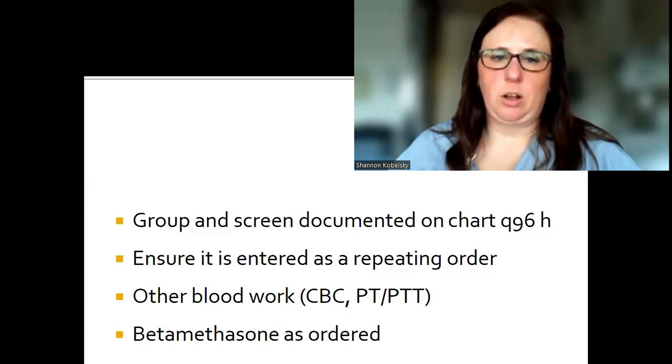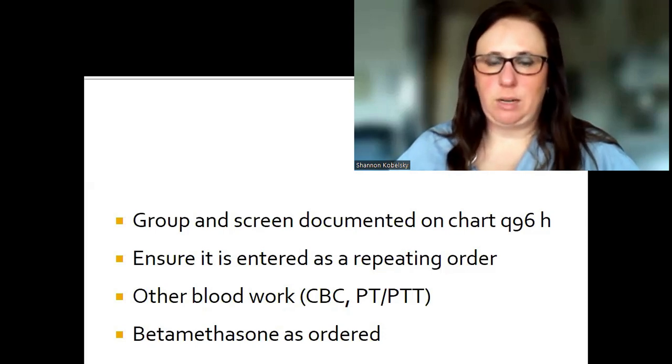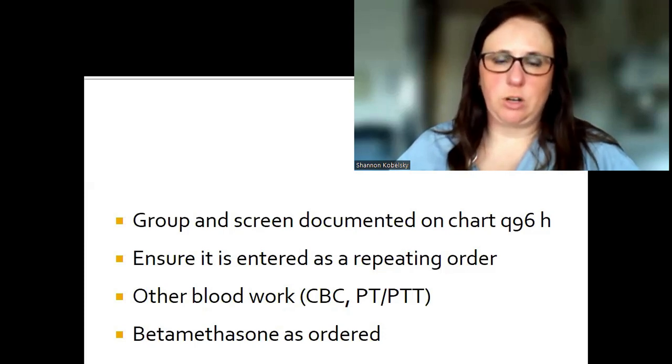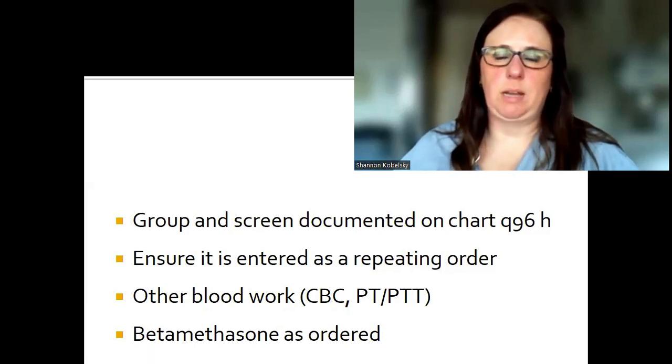And then depending on if this patient is preterm, if she's had a gush of blood, if she starts to cramp or bleed, and the fetus is preterm, we're going to want to think about ordering betamethasone to mature that baby.